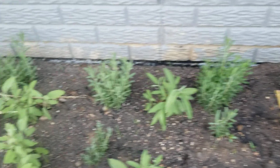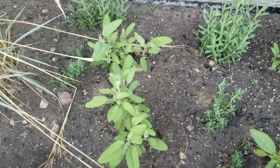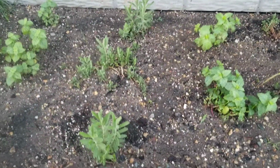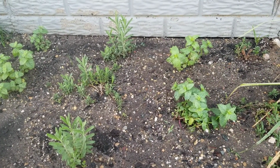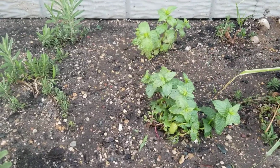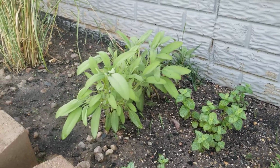and another companion for the lavender besides the sage is peppermint. We've got some of that over here, along with some more lavender. And these are tightly planted for now. As they get bigger, I'll give them more space. This is some of the peppermint. And more of the common sage.